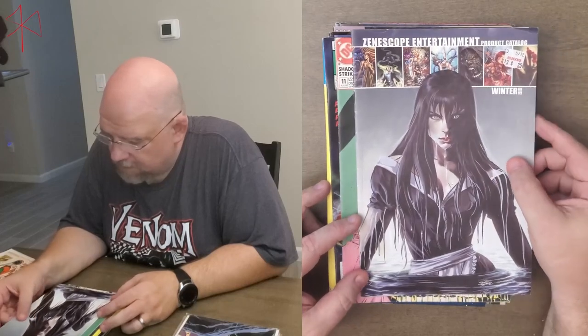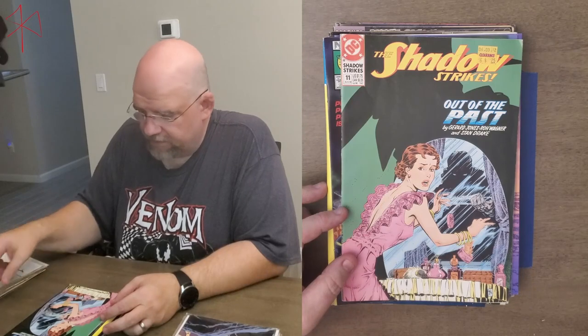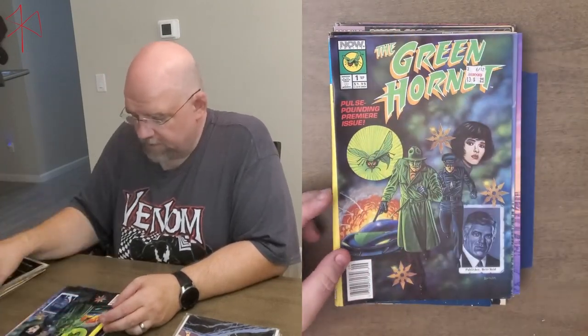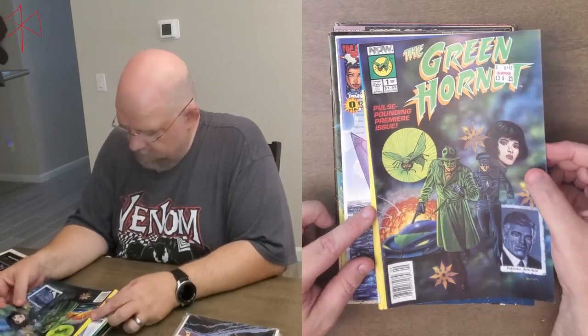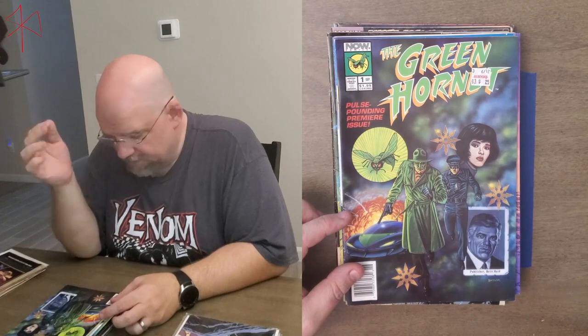Zenoscope Entertainment Product Catalog from Winter. So it's just a catalog. With a sticker. And a sticker. Shadow Strikes, number 11. Green Hornet, number 1, of course with a sticker, which I think I had in the last episode.